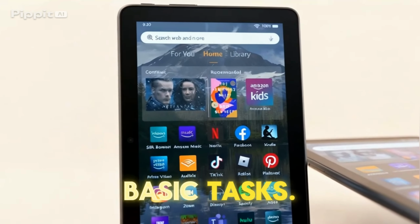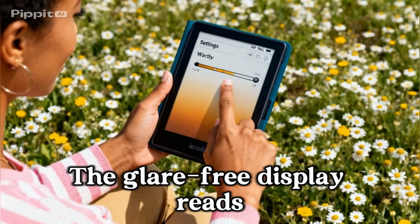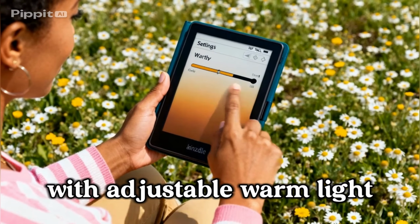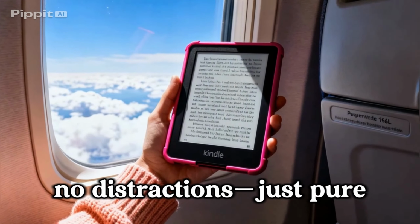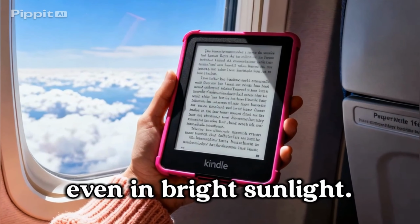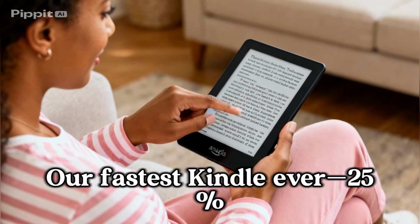At number 7, the Kindle Paperwhite is included in device deals. The glare-free display reads like real paper, with adjustable warm light perfect for night reading. No glare, no distractions, just pure reading, even in bright sunlight. Our fastest Kindle ever. 25% faster page turns mean less waiting, more reading.